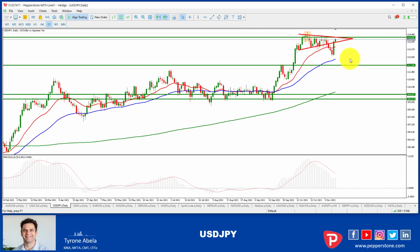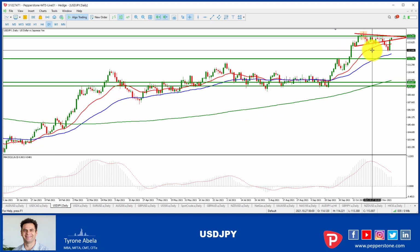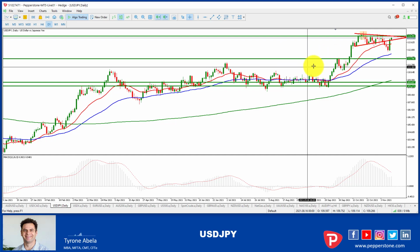I'd only be scalping it on the way down to around that 112.80 area. Any further than that, and I'd probably be just waiting for a little bit more confirmation of bigger time frame because the next level after that is around the 112. So good trading on the US dollar yen as well.